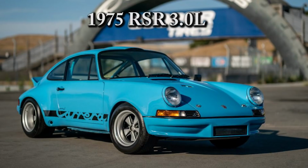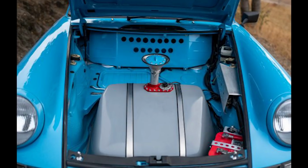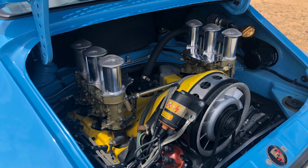Now we have a blue 1975 RSR look, 3-liter engine. I love the aggressive tires and exhaust on this car, plus the ducktail and the blue and the black really looks good to me. This car has lots of custom craftsmanship. That's a hand-built 30-gallon fuel tank. Lots of craftsmanship in this one.